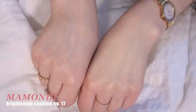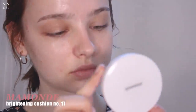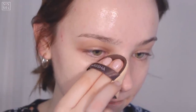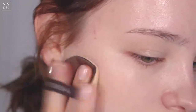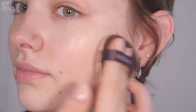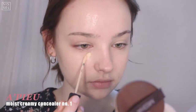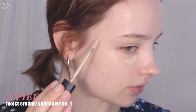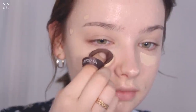For foundation, I'm using a Mamonde cushion. I usually switch out my foundations pretty often, and these days I'm very much a fan of the cushion foundations. This one has good moisture, and that's why I use it. Same goes for concealer. It's a regular thing that I'm switching out the concealer, and right now I'm using the Eyebrow Moist Concealer. Same applies to that. It's super moisturizing and it just feels great on my skin when the weather is drier.